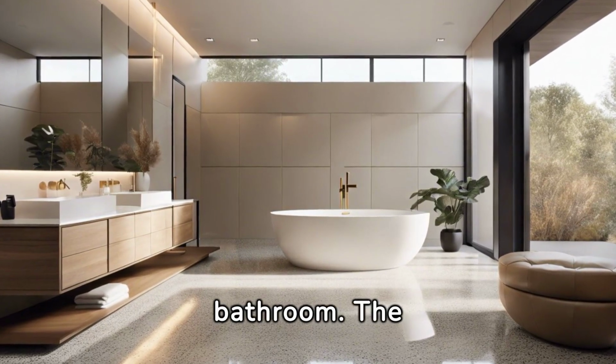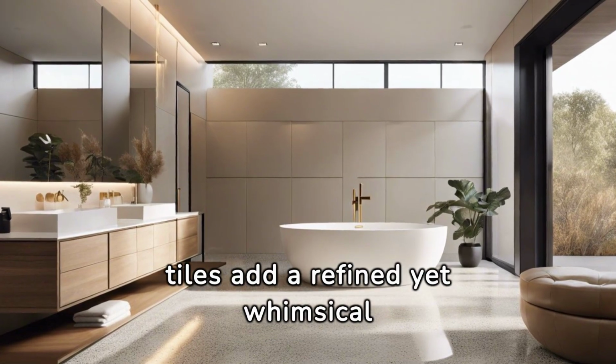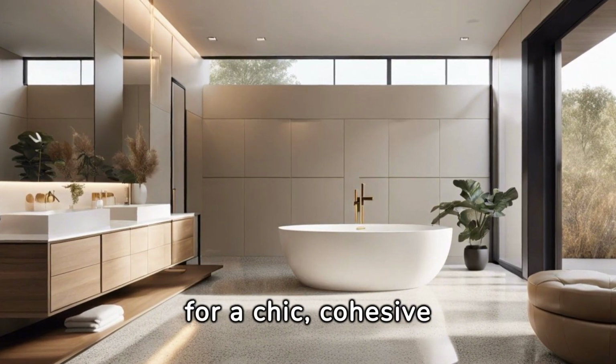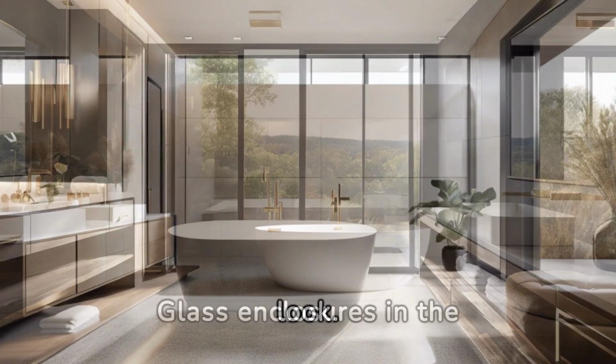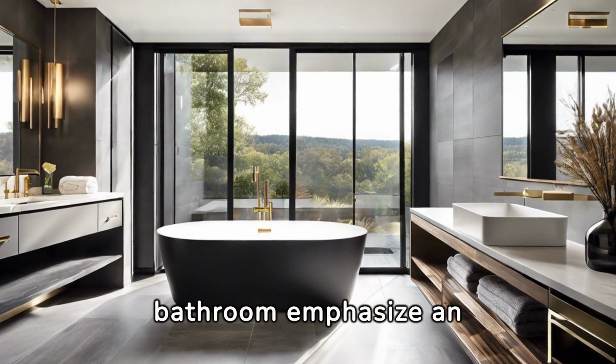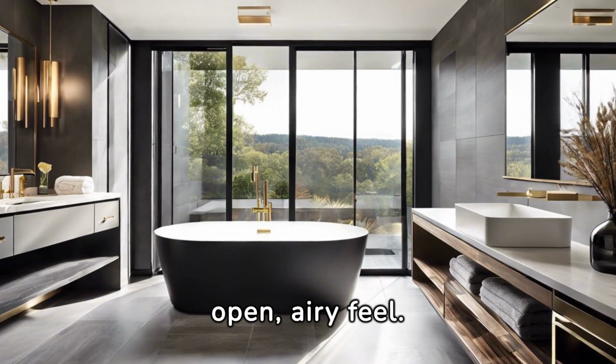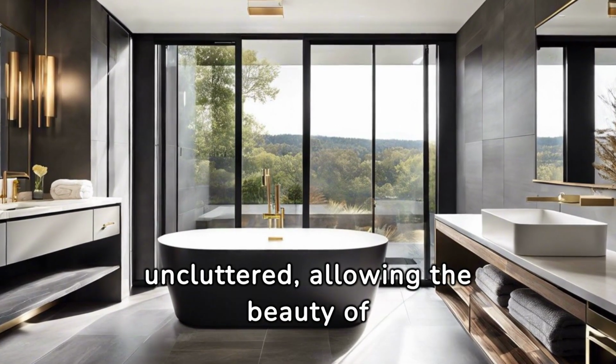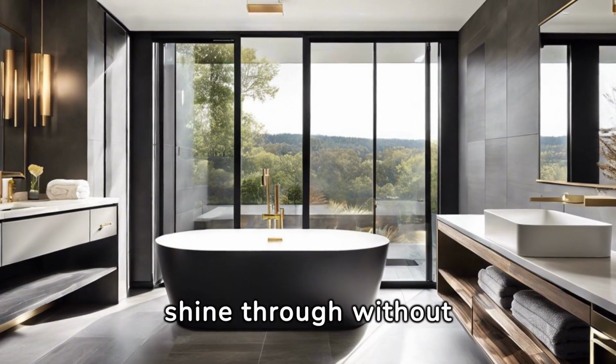The muted colors of terrazzo tiles add a refined yet whimsical element, seamlessly blending with the space's neutral tones for a chic, cohesive look. Glass enclosures in the bathroom emphasize an open, airy feel. Clear glass showers keep the space visually uncluttered, allowing the beauty of neutral designs and textures to shine through without interruption.